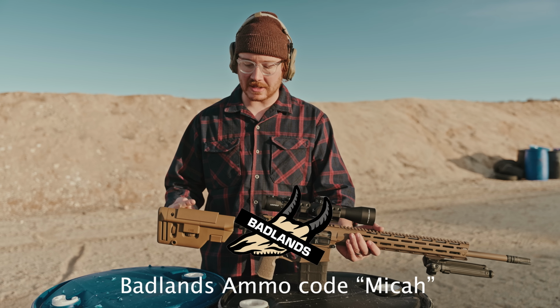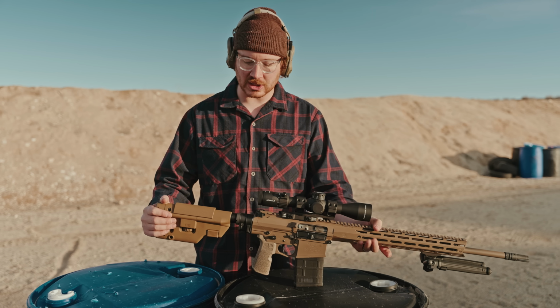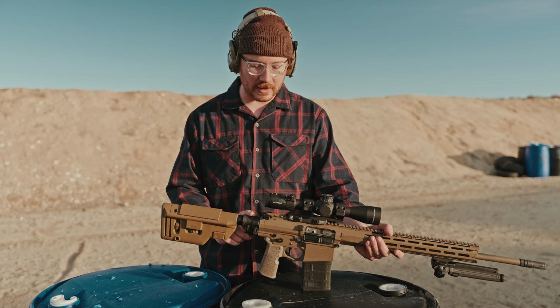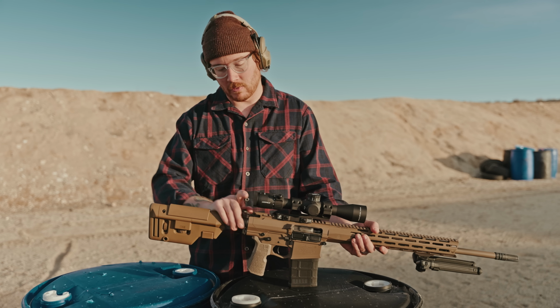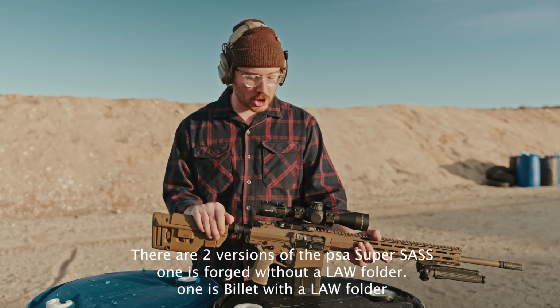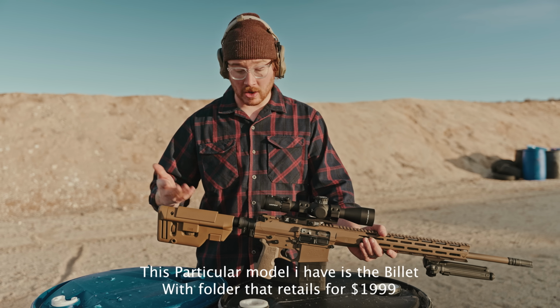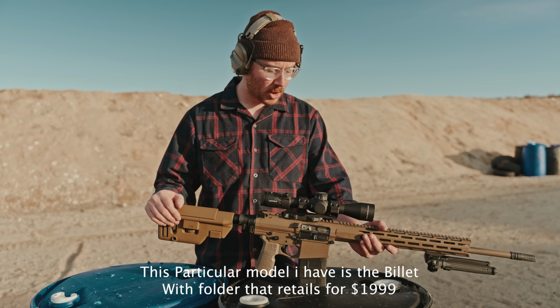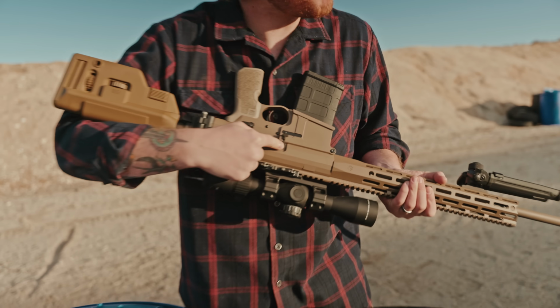This one does come with the Child Protective Services stock. It's the B5 CPS. That kind of stands for Collapsible Precision Stock. Does come attached with the law folder. So we already have two pretty premium components that come with it. We have the Radian charging handle. We have the Radian safety. So far, we're batting a thousand with parts until we get over here and we have the Battle Arms Development.